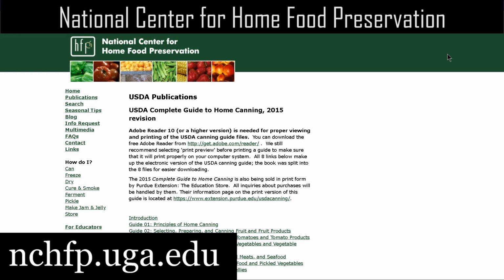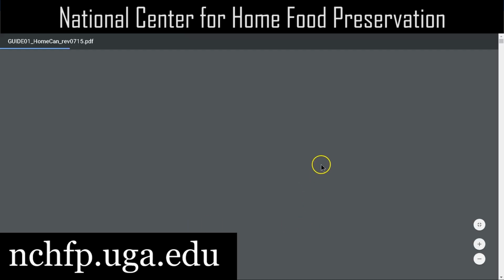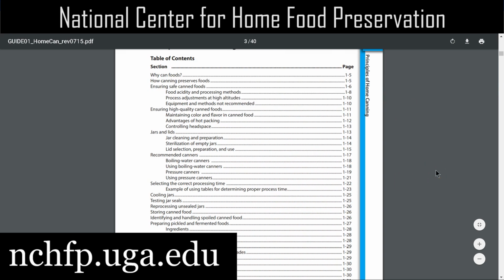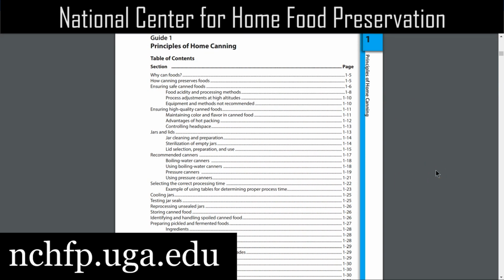And when we look at this site here, a lot of good information. And what I do like is when you click on one of the links here, for example, the principles of home canning, we click on it, and it takes us to a PDF that walks you through the entire process from start to finish of canning various types of food.